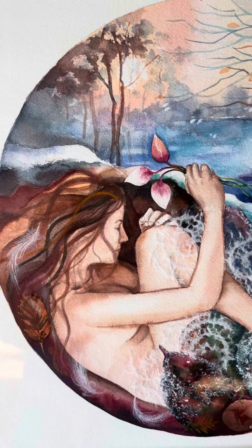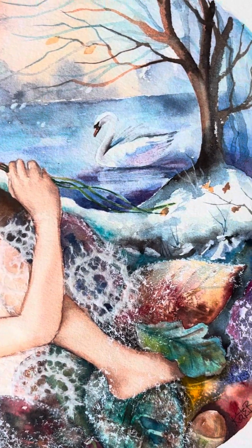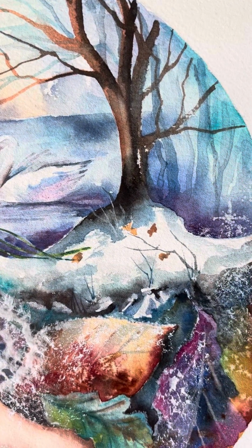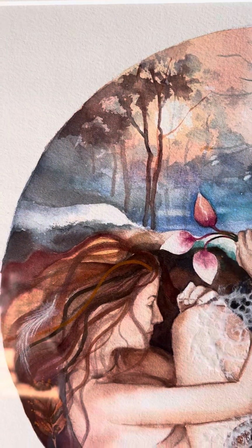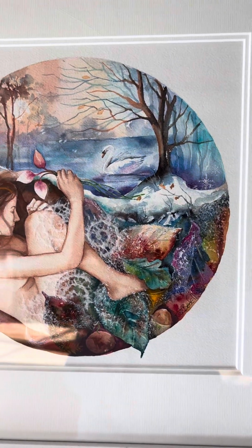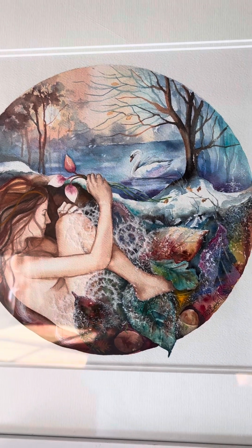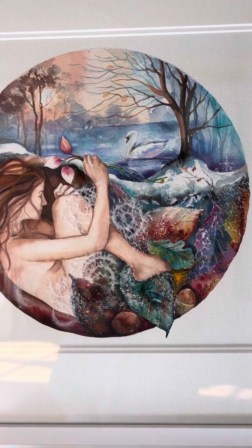And then this is the quiet time, autumn coming into winter. And then the Marlay swan. So it's just showing how Marlay has come through and affected my work, or influenced, I should say, the theme of my work.